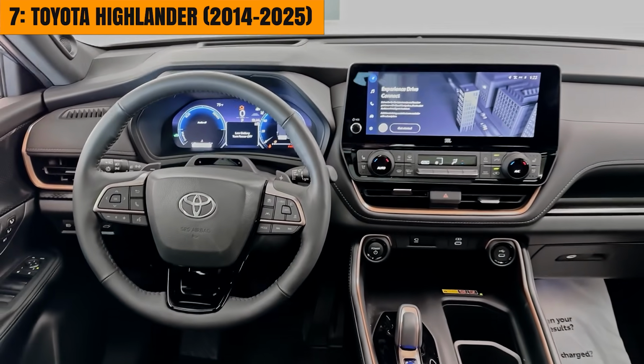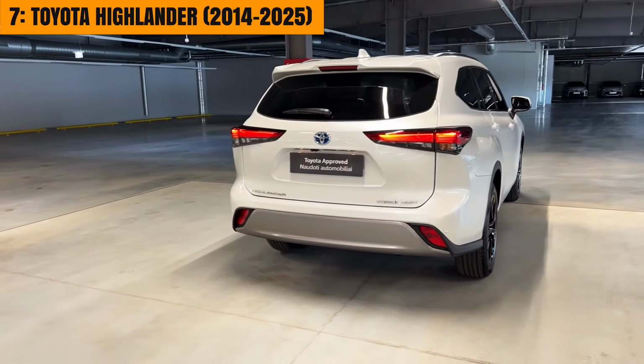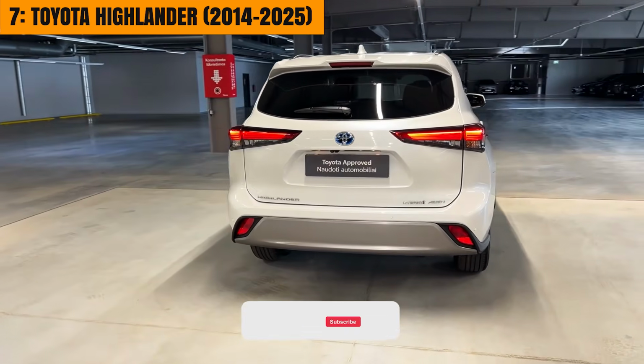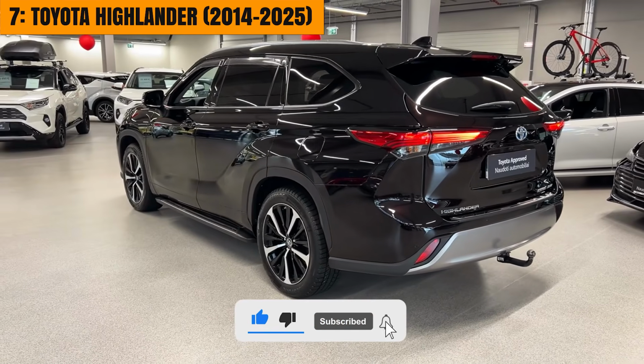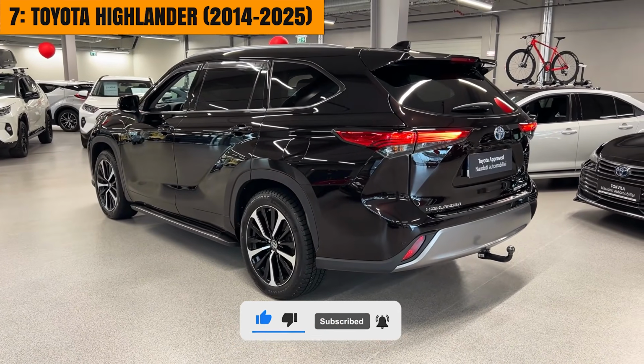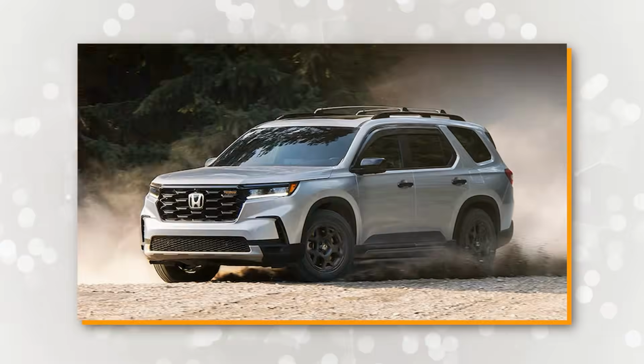The Highlander tax is real. You're paying extra for the Toyota badge and legendary reliability. Is it worth it? If your priority is minimizing long-term ownership costs, absolutely. The Highlander won't thrill you or turn heads, but it'll start every morning, haul your family without drama, and still be running when neighbors have replaced their German SUVs twice. Number 6.